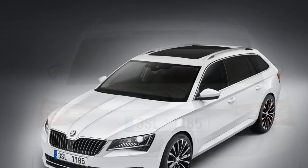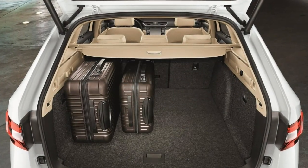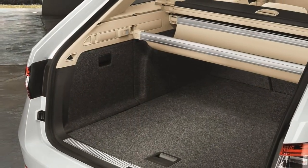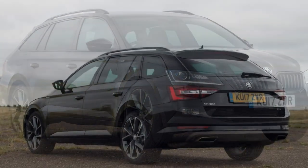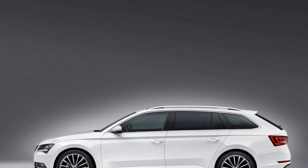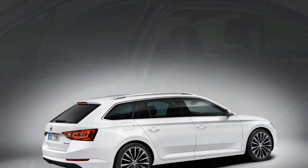With the 60/40 split rear seats folded over, that volume increases to a best-in-class 1,950 liters, up 85 liters compared to the previous Superb estate. Just be aware that without the optional variable height boot floor, the cargo bay surface isn't completely flat, so you'd be wise to invest in that if you'll regularly have the seats folded for heavy loads.